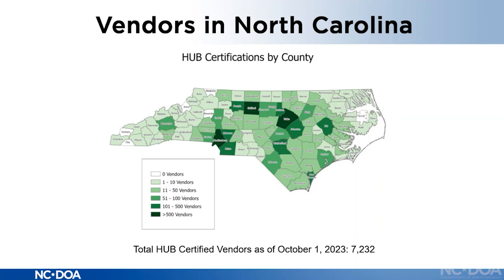We have heard particularly from school systems who say, I would love to have a HUB vendor do my work. I would love any vendor to bid on my work. We can't get anybody local to do it. If they're in Pasquotank, they have to go up to Virginia Beach and get people to come down from out of state to do that work. So we do want to reach out to rural communities, make sure we understand capacity and what businesses are there that could be eligible for certification, and help them understand the process and get certified.